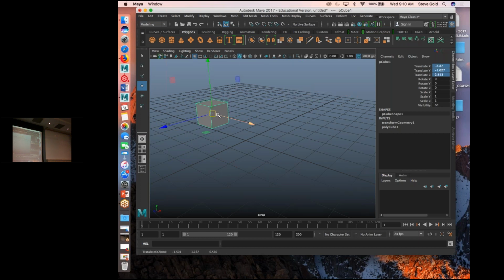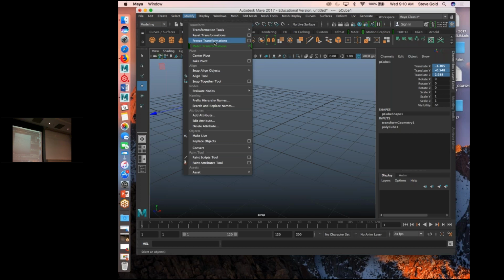So freezing transformations is a nice thing to do. It's good for a housecleaning thing, like deleting history. There's a lot of good things that freezing transformations does for you, and that's something we do a lot. As I said, I save every 15 minutes, I delete history, and I freeze transformations. So in order to do that, I have to go to Modify, Freeze Transformations.